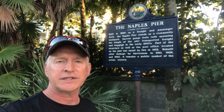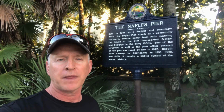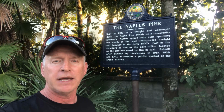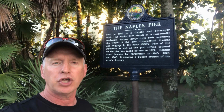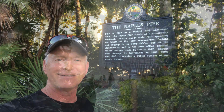Number two on my list and a very popular destination is the Naples Pier and also the beach that runs along the city of Naples. And this is located on what is called Paradise Coast in Florida. And once you make it down here, you will see why it is nicknamed the Paradise Coast.